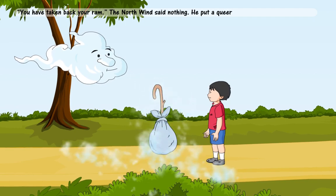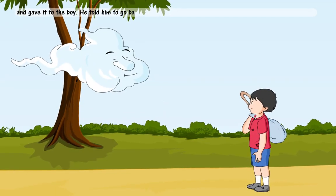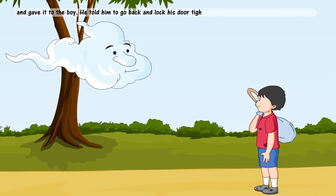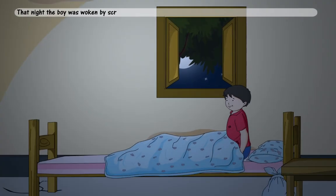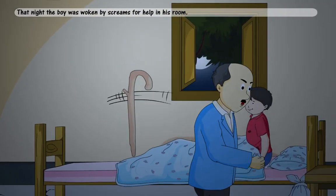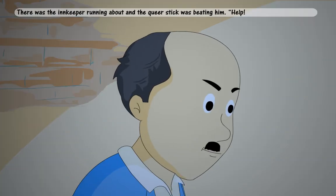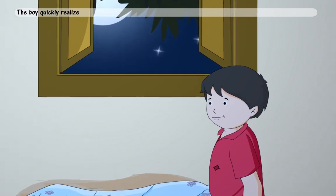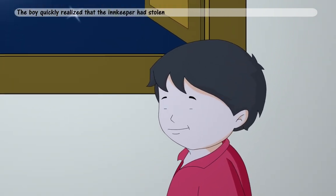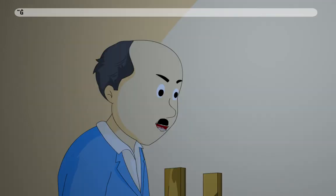He put a queer stick into a bag and gave it to the boy. He told him to go back and lock his door tightly at night. That night the boy was woken by screams for help in his room. There was the innkeeper running about, and the queer stick was beating him. "Help! Help!" he cried. The boy quickly realized that the innkeeper had stolen his gifts. "Give me back my ram," said the boy. "Get it!"